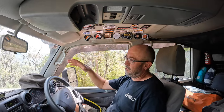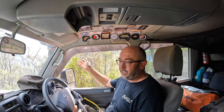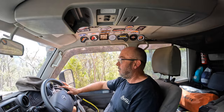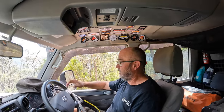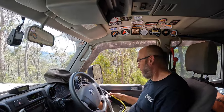We just found this bit of a flat spot to have a break, still more to go. I'll sort the winch out, we've overspooled the cable and it's not coming out right. We'll get all that sorted in case we need that again later today, and we'll have a drink of water and stuff. Touch back in soon.